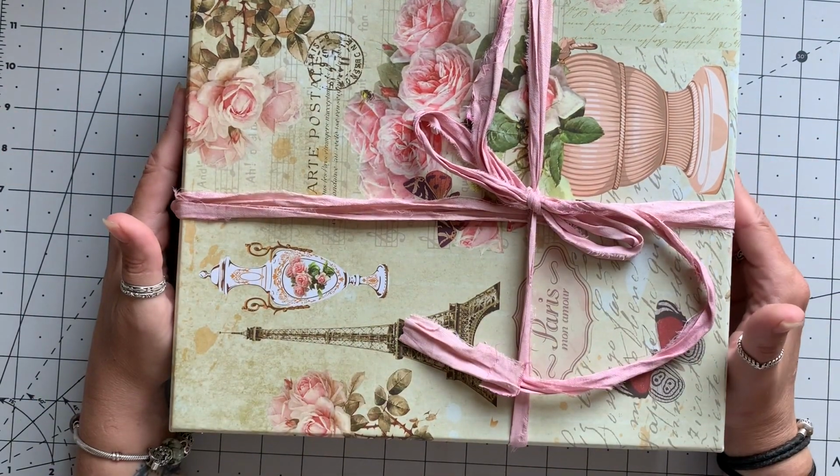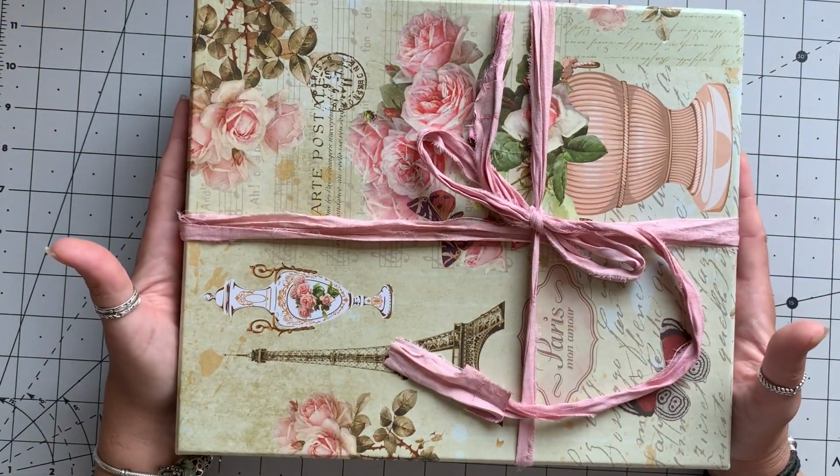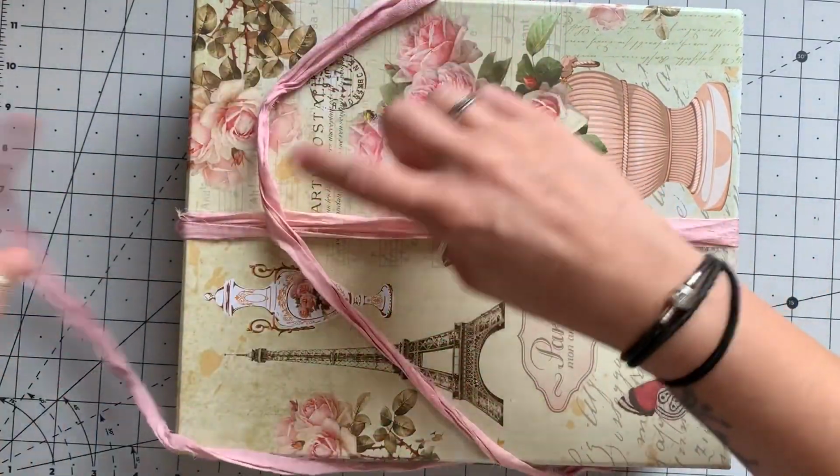She did forget to put a note in, but you know, she said it came in a box. So I'm pretty sure this is from Liza, and it's a stunning box. It's absolutely, well, that's enough Happy Mail in itself, isn't it?